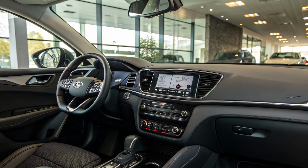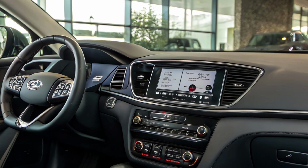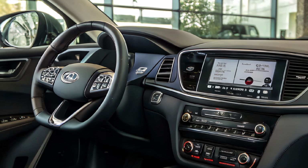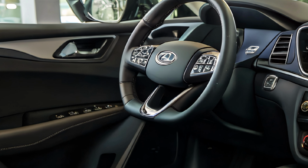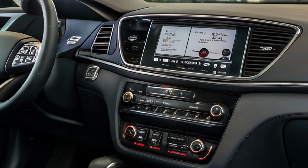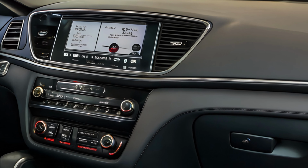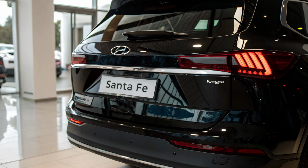Step inside and you're greeted with a completely reimagined cabin, dual widescreens, sustainable materials, and luxury-level design. There's room for up to 7, with clever storage and flat folding seats that make packing for road trips effortless. Under the hood, both hybrid and turbocharged options are available, giving you choices that suit performance or efficiency needs. The ride is refined, quiet, and comfortable even on rough terrain.